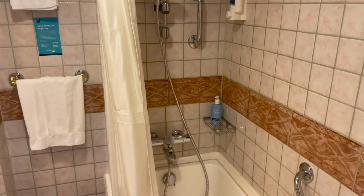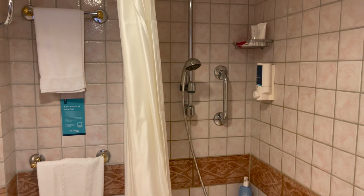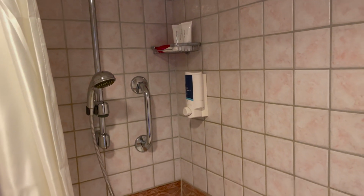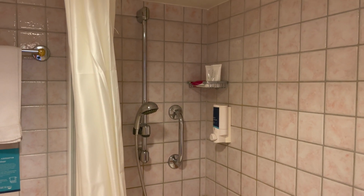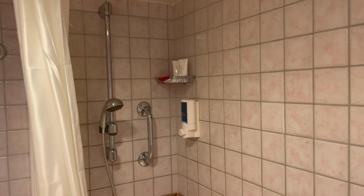And the great part around a junior suite is having the full-size tub. So plenty of room for everyone to do what they need to do and get cleaned up and ready for your day or ready for your evening. What I would say on this shower in particular, it's not the strongest pressure that I've had on a ship. Certainly had stronger water pressure. Now, it's not horrible, it's not weak, but just not anything spectacular.